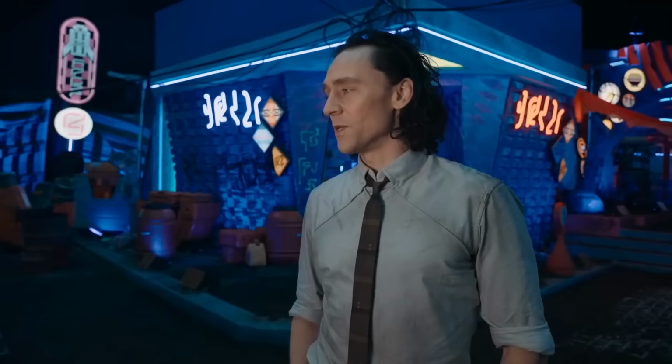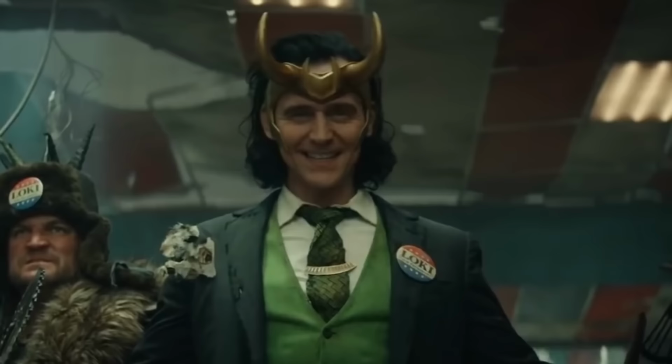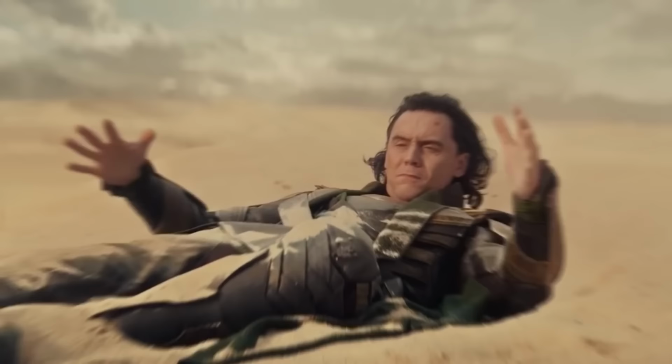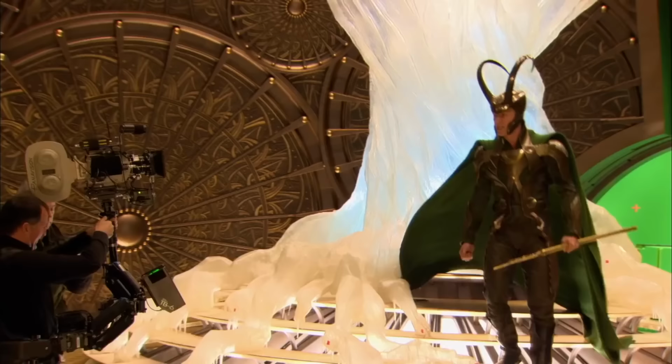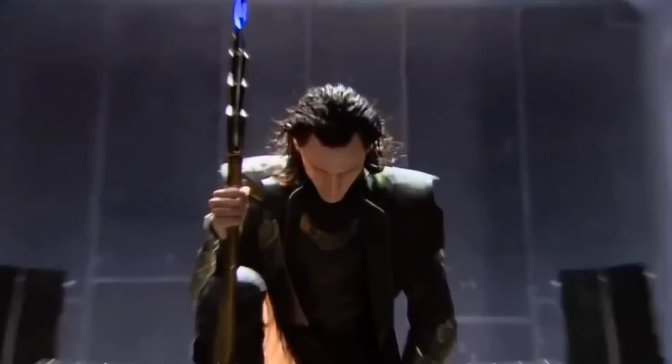Here we are, behind the scenes, with Loki. There's no denying the magnetic appeal of Loki. Tom Hiddleston's incredible performance gets most of the credit, but even he needs help bringing the trickster god to life on film. To celebrate Loki getting his very own series, we're giving you a look at some behind-the-scenes magic of how Marvel brings the god of mischief to the screen in all his glory.